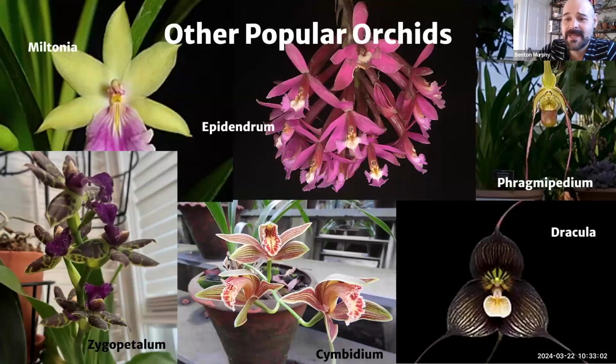So I just want to again note that this is just a little sampling of popular orchid genera that we've talked about. There are so many others. There's 800 genera in total. Some other really popular ones that I just didn't have time to squeeze into today's presentation include Miltonia, Epidendrum, Phragmipedium, and Cymbidium, a cool weather-loving orchid. That Dracula orchid with the little monkey-looking face in the corner is a popular species for many enthusiasts. And the one on the bottom right there is my Zygopetalum Australia Advance, which is my favorite orchid in my collection. It smells like honey and nectar, and it gave me blossoms that lasted for about 4 months last time it bloomed. So I could not recommend that one enough.